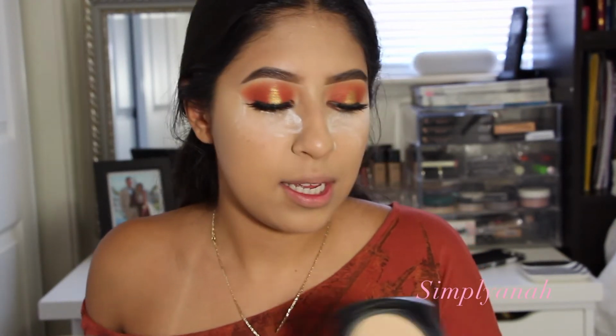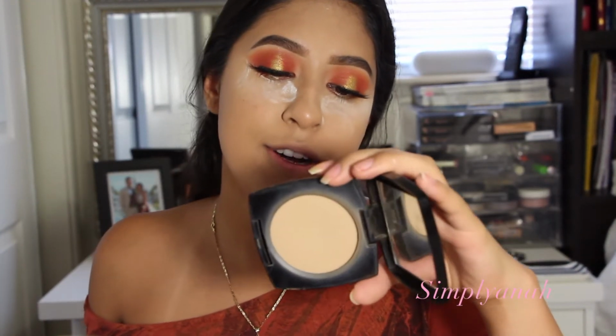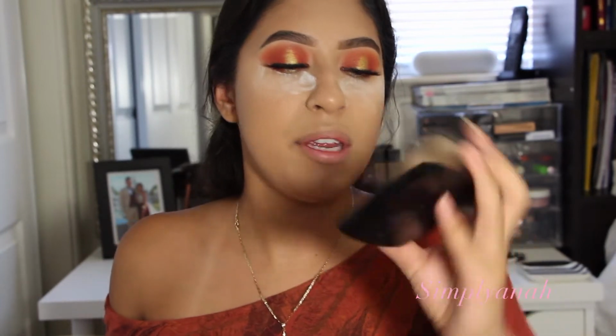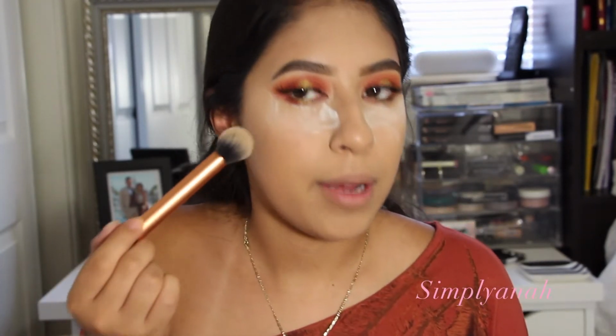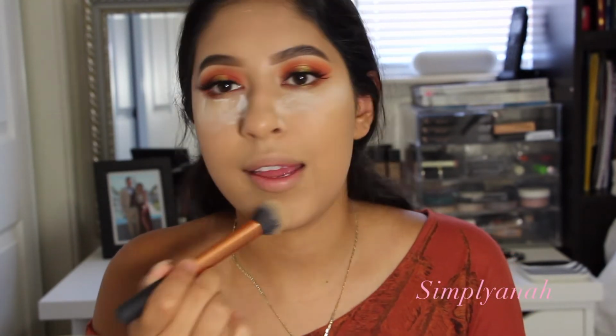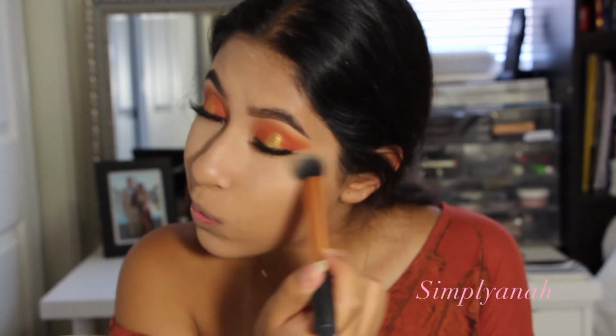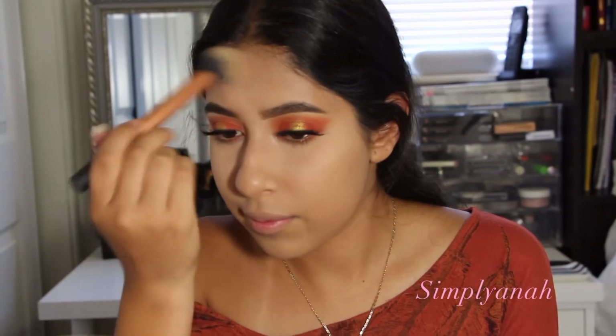In the meanwhile, because these foundations are pretty luminous, I do like to add powder to the rest of my face. For this, I'm using the Avon Ideal Flawless Press Powder. This is in the color Medium Deep. This one's really good. Any powder is gonna work. So now I kind of pushed the powder in there, and now I'm wiping this powder away. There you go.